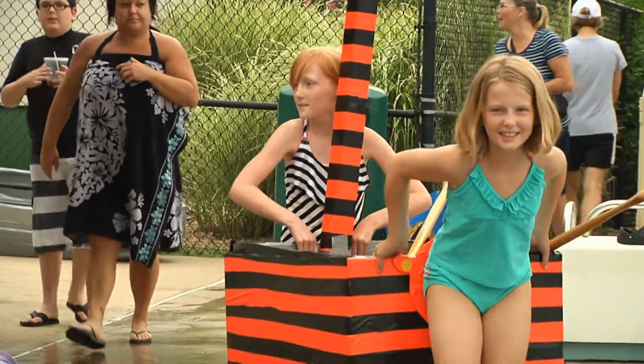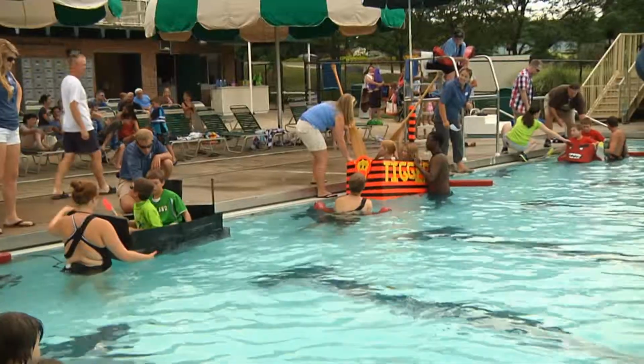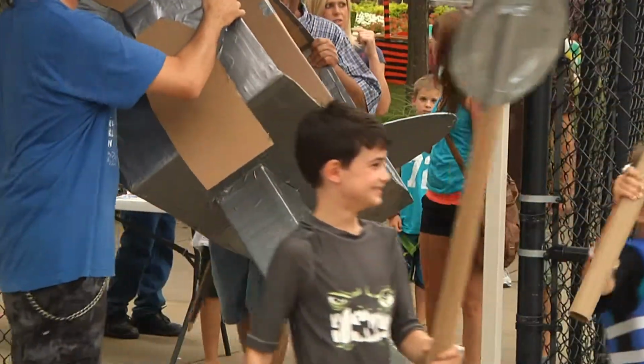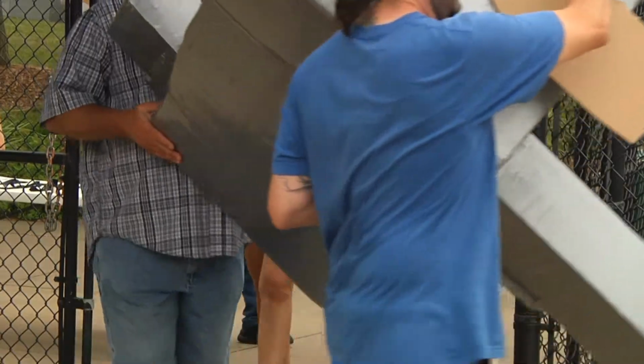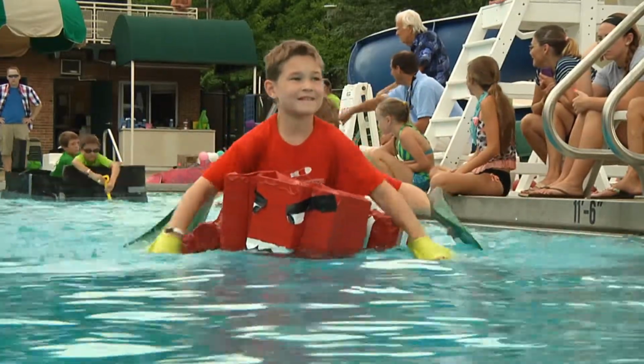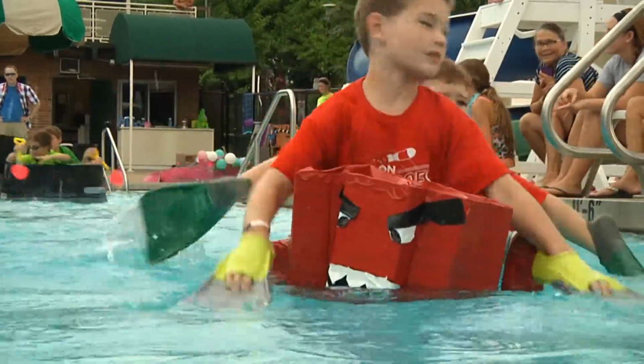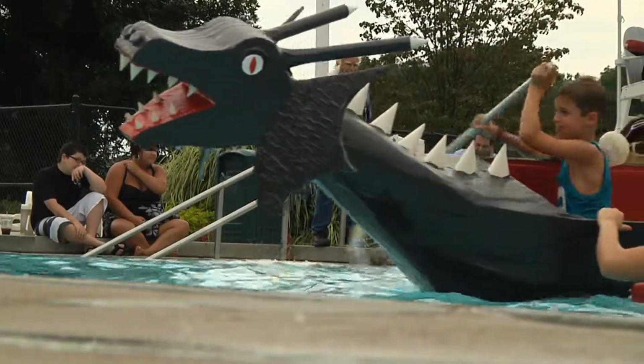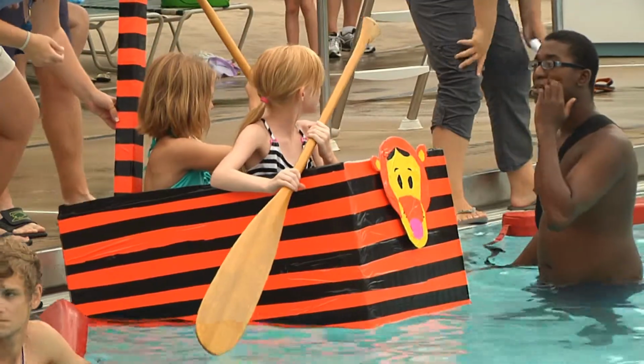Cardboard and duct tape may be versatile, but most people don't think of them as artistic materials. That's what makes the imaginative designs and ideas these families put into their craft even more exciting. Forget boring brown and silver. At the cardboard boat races, you'll find boats designed like pirate ships, monsters, and even favorite storybook characters.